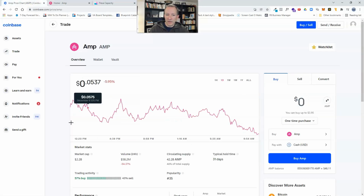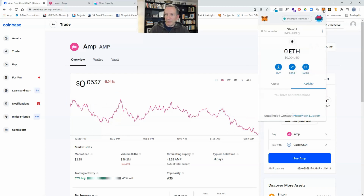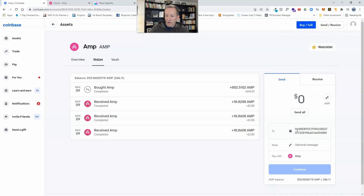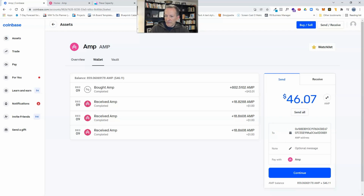And we go back to Coinbase because this is where I'm going to work with my asset and MetaMask to get my address. So I want to click on my address, copy to clipboard. And again, I'm going to be using the Ethereum mainnet here. Back over in Coinbase is where I'm going to move this asset into MetaMask. Just click on wallet, and here I'll put in my wallet address for MetaMask. I sent all of it, which isn't that much, about $46 in US dollars. And we'll hit continue.